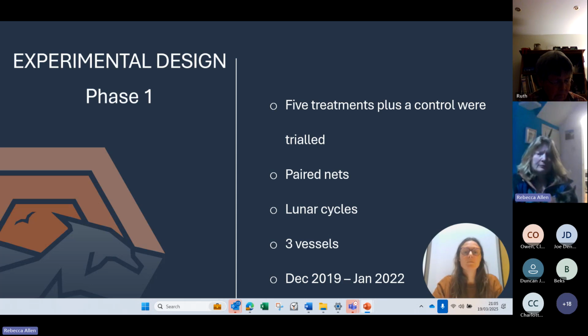The experimental design of the first phase was quite complicated. There were different combinations of technologies to be applied to the net. There always had to be a control net and an experimental net at the same time in order for us to compare. And then the combination of technologies, of devices, was alternated every lunar cycle. We had 3 vessels to start with, but one dropped out quite early in the trial. So in the end, we had 2, and that was between 2019 and 2022.